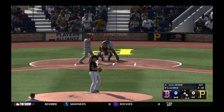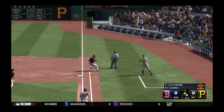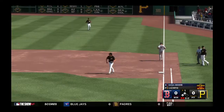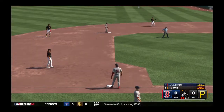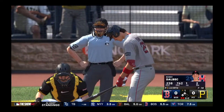To first, maybe a 2 ball. Oh, can't pick it up cleanly, but plenty of time to recover, and that's the second out. Not a bad outcome in that spot. The runner moves up to third, and now they have a chance to drive in the go-ahead run. It's not a knock, but at the end of the day, it's a good at-bat. Here's Bobby Dalbec.